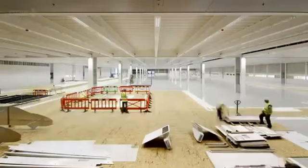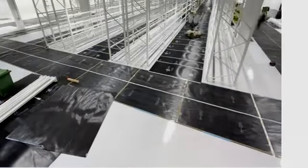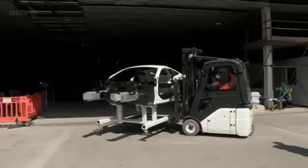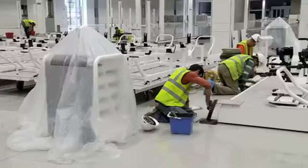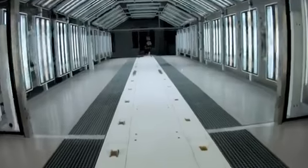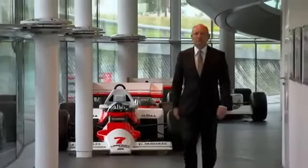It's taken 14 months to build, and Alan realises the hard part still lies ahead. It is quite a massive move. To think that you're going to move a whole factory in less than 8 hours is quite insane, really. Body assembly and the paint teams are the first to move in, and Executive Chairman Ron Dennis is on one of his frequent inspections.